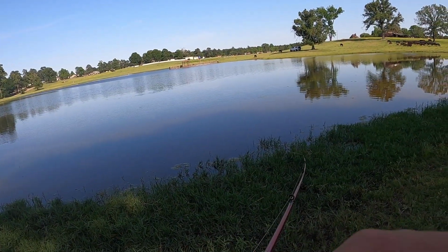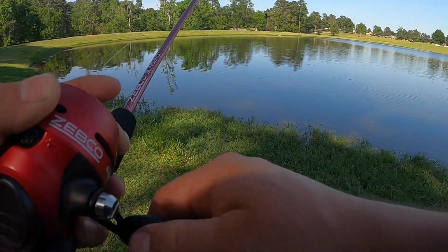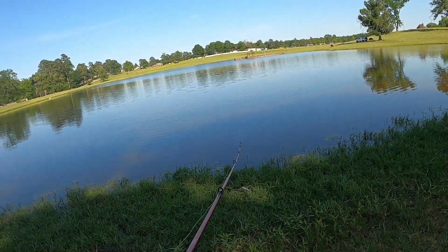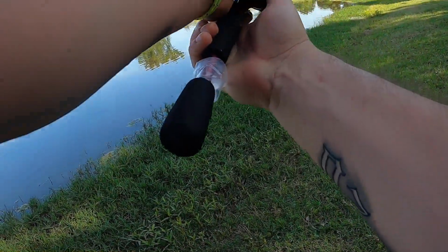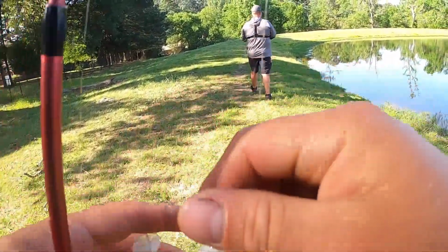I swear the top of this rod was almost touching the bottom of it. Back in my day when I was your age, this is all I used to use was Zebcos. I'm a pro at this. You bring it with you? You gotta go grab that.